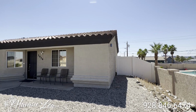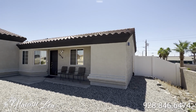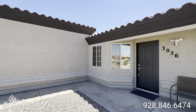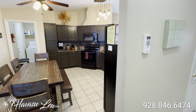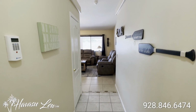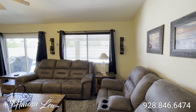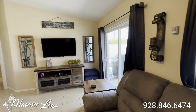So they are using this as an Airbnb, and it's between bookings right now, so everybody's trying to get in and see it. It does have a tile roof, rolled eaves. They've done some updates. Let's go check them out. All right guys, this is a 3-bedroom, 3-bath pool home built in 1993, 1,388 square feet. Again, just listed for $530. Does have an offer on it already.